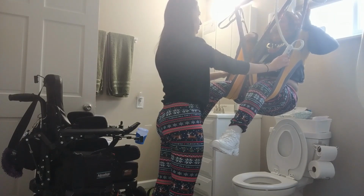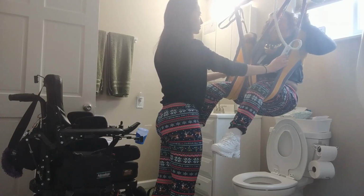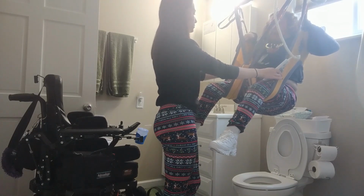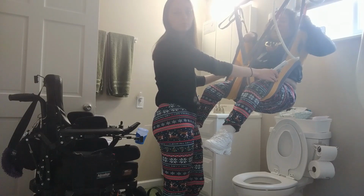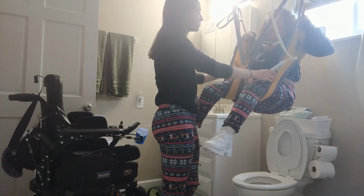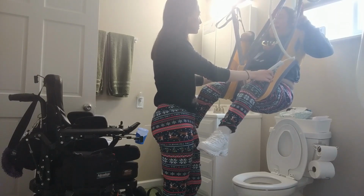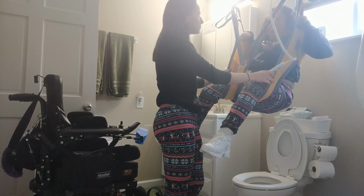One of the questions I get is, is the sling uncomfortable? And the answer is no, not really, unless I have an orthopedic injury. The sling, actually, like for those of you that have been ziplining, a hygienic sling feels exactly like the harness that you would wear on your lower body to go ziplining. Just for me, it happens to be on my whole body.